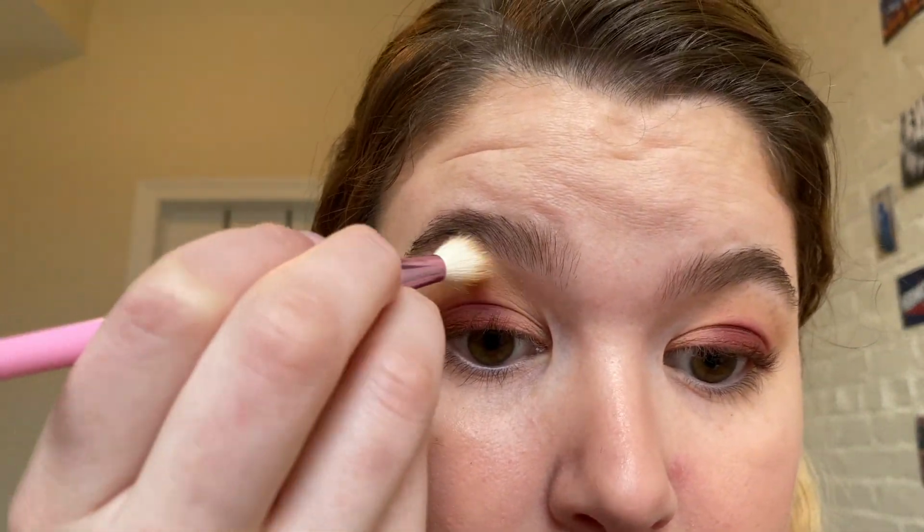Alright, we're just going to take that first yellow brush a little bit, go back over the top. What do you guys think? I am enjoying this. I am enjoying this.